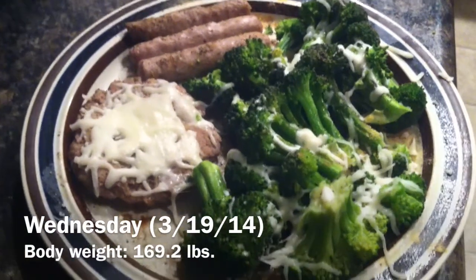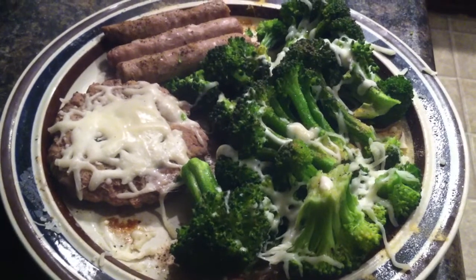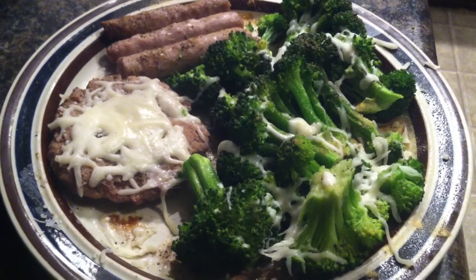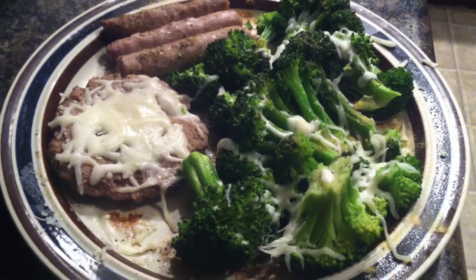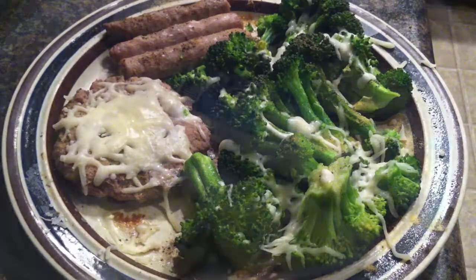Alright guys, I'm trying out a little bit longer format this time. You're seeing my first meal from Wednesday. Tons of broccoli, a turkey burger using 94.6 ground turkey, and then 3 turkey breakfast sausage links. And then I topped everything with fat-free mozzarella.